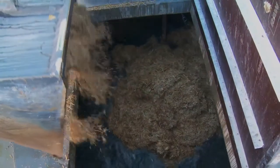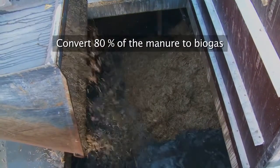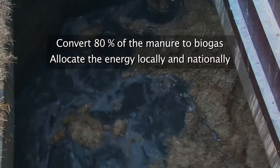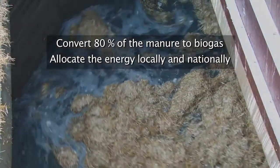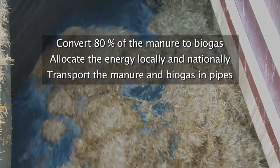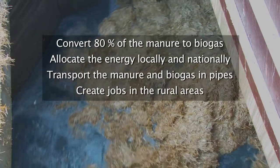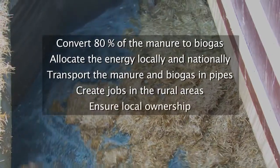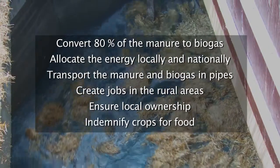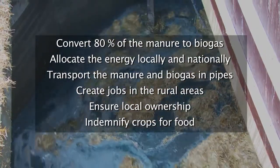This happens through reacting up to 80% of the manure for biogas, allocating the energy locally or upgrading the biogas for use in the national gas grid, transporting manure and biogas in pipes, creating jobs in the outskirts of Denmark, securing local ownership of the biogas plants, and indemnifying food products from the biogas production.